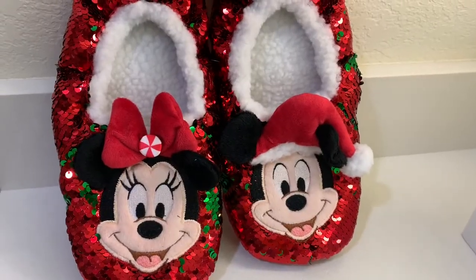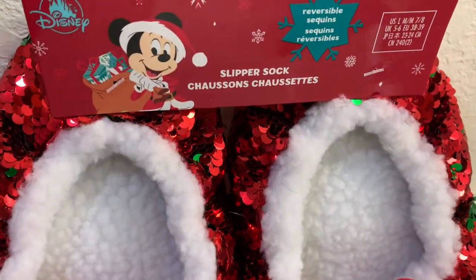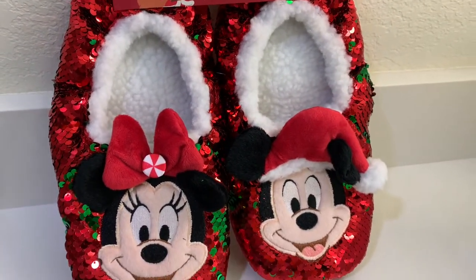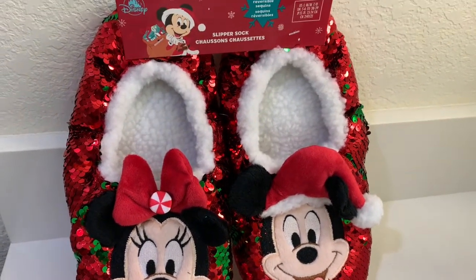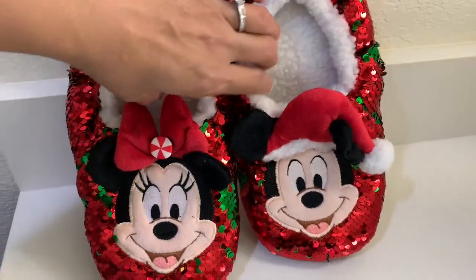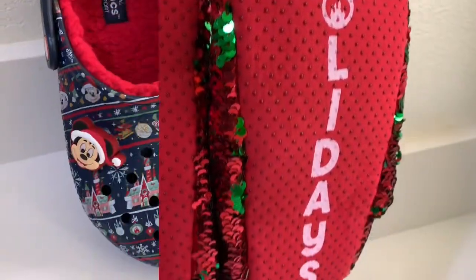I'd like to show you these Mickey and Minnie holiday slipper socks that I got here at the Art of Animation gift shop store. Look how beautiful. It was $29.99, but it had 30% off. Every item has 30% off for the month of December. How cool is that? They are very comfortable. They are made of cotton and they are so glittery, very holiday. Great for the season. And when you turn it, I like that it says Happy Holidays.